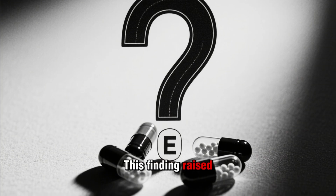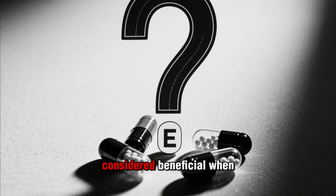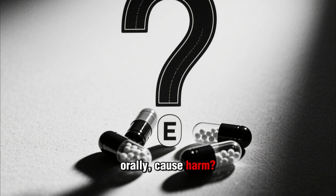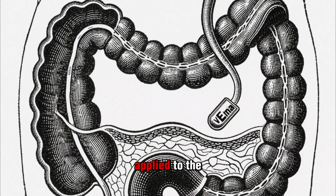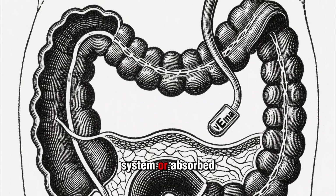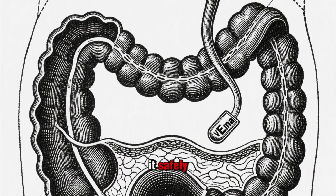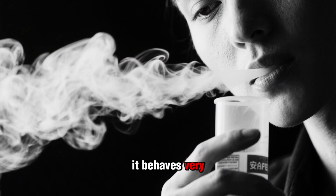This finding raised an important question: How could vitamin E, something often considered beneficial when applied to the skin or taken orally, cause harm? The answer lies in how it's delivered. When consumed or applied to the skin, vitamin E is processed through the digestive system or absorbed through the epidermis, both of which are equipped to handle it safely. But when inhaled into the lungs, it behaves very differently.